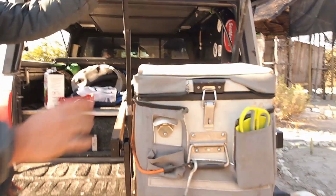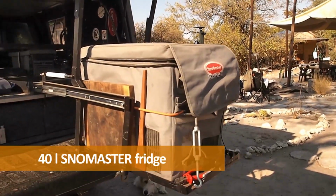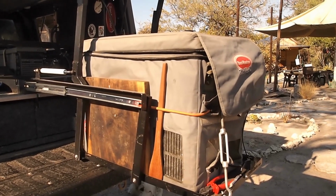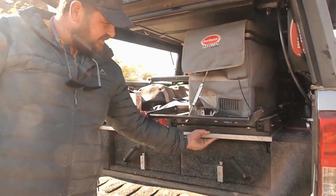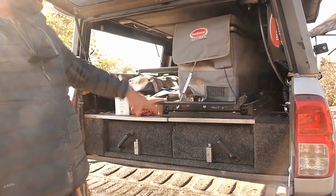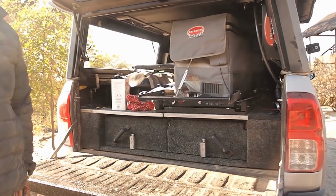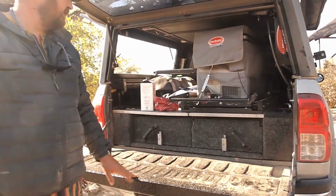Wow. Okay, so this is the 40 liter SNOMASTER on a Stoffpot 4x4 drop down fridge slider. With this drawer system, actually this top slides out as well, but then the fridge is still high, so now you use this and it drops it down more. So it doesn't actually rely on this, it's still on there. That chopping board, that's awesome. Where did you get that?